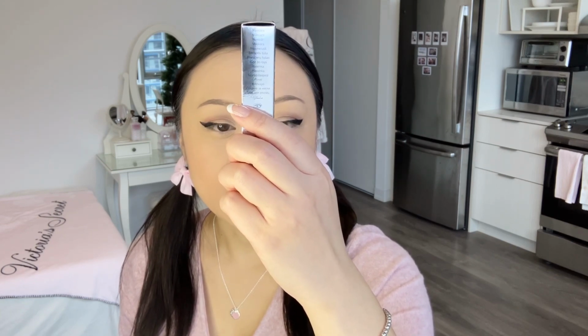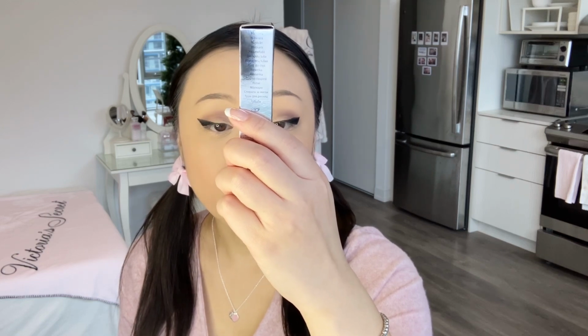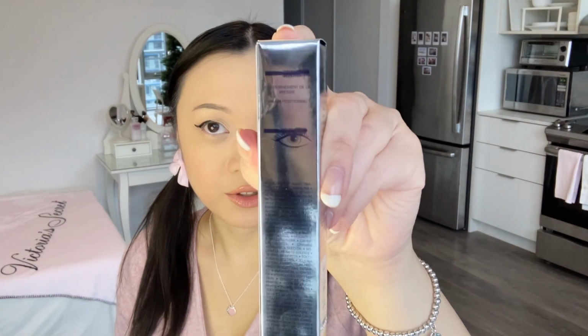Specially designed and tested to style different types of lashes. Rinses away easily with lukewarm water. Does not require makeup remover. Instrumental test on 20 women. That is a pretty interesting promise that it comes off without makeup remover. We shall see. And then the back just has ingredients and shows you what the brush looks like. Enough about the box, let's get on to the mascara itself.